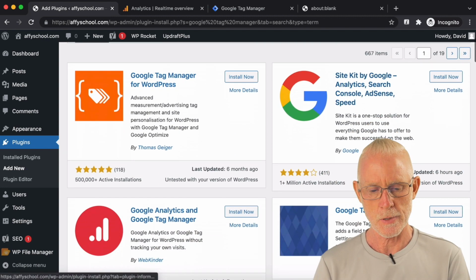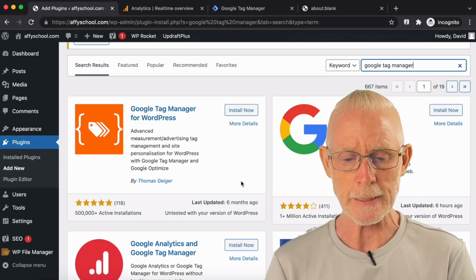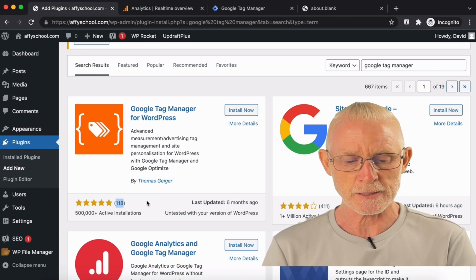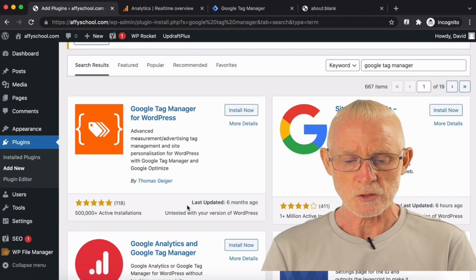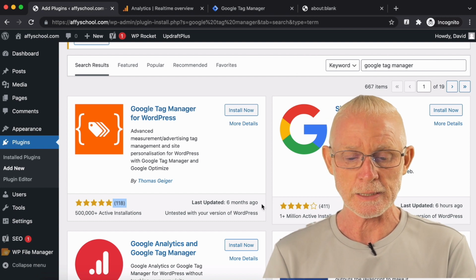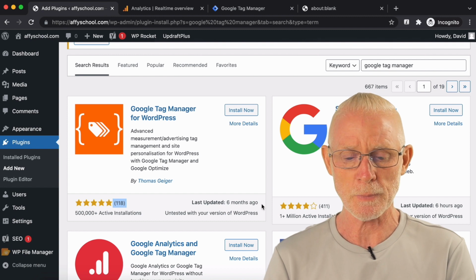There's a lot. Now, this one here happens to be the best that I've used for quite a while. How do you tell if a plugin is any good? Well, notice down here how many stars there are out of 118 ratings and how many active installations there are. Currently there's 500,000. And when was it last updated? So if you're new to WordPress, these are the things you should look at: the ratings, the number of installations, and when it's updated. Six months is actually quite old, but there's not a lot happening with Google Tag Manager, so it's okay.